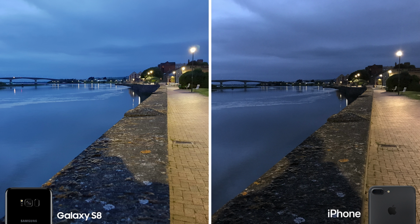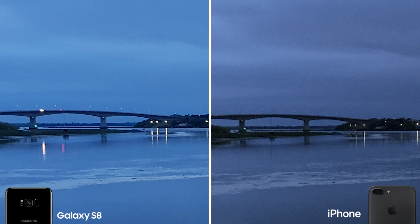Moving on to low light now, and in terms of that, I was impressed with how the S8 performed against the Pixel in the last video, and that seems to hold true here too. There's better exposure on the path from the iPhone, but zooming in, the noise difference between the two is what makes the S8 a bit of a standout winner for me.